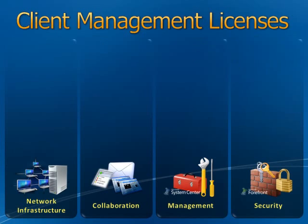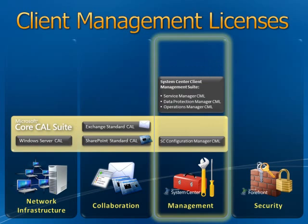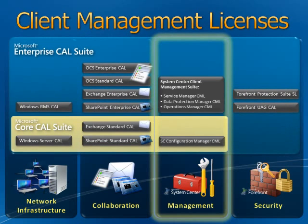Now, one thing I just want to clarify is how else you can purchase the client management licenses. Now, the client management licenses can be bought as standalone products if desired, but they are also available in different formats. So you may well be aware that if you purchase the Core CAL suite, the System Center Configuration Manager Client Management License is part of that suite. There is also now a new System Center Client Management Suite, which consists of the client management licenses for Service Manager, Data Protection Manager, and Operations Manager. So you could purchase them as a suite if you want to, but those licenses are also part of the Enterprise CAL suite. So as well as buying your client management licenses standalone, you can get at them through the Core CAL suite, the Enterprise CAL suite, or the System Center Client Management Suite.